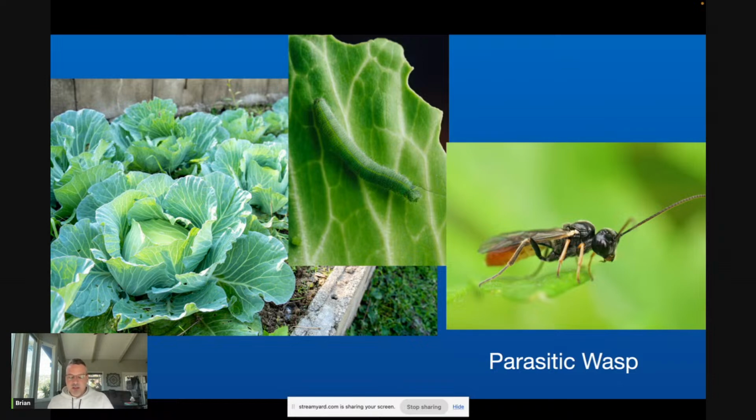Now, you can attract these wasps to your garden by interplanting your brassicas with sweet alyssum. And you don't have to worry about getting stung. These are very docile wasps, and they're much, much smaller than the typical wasps that we fear in the garden and see flying around all the time.